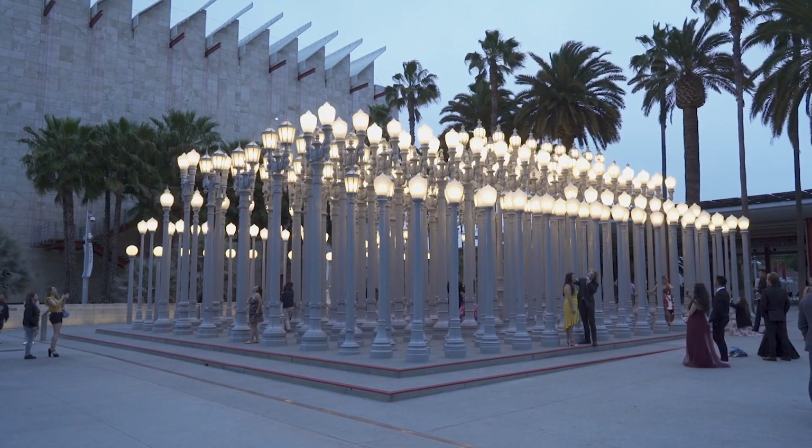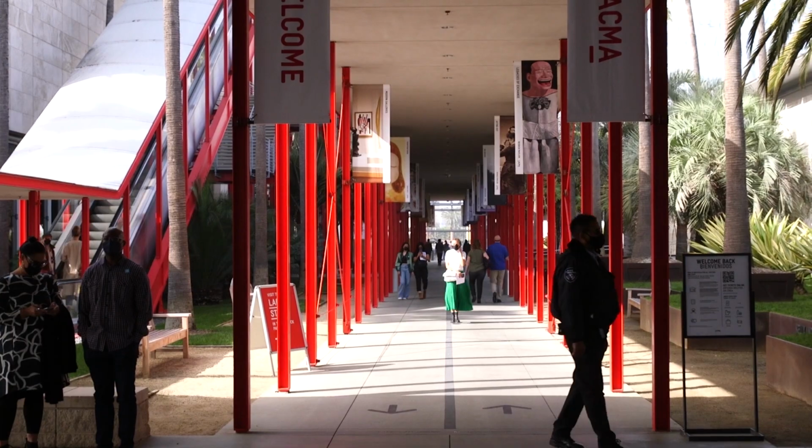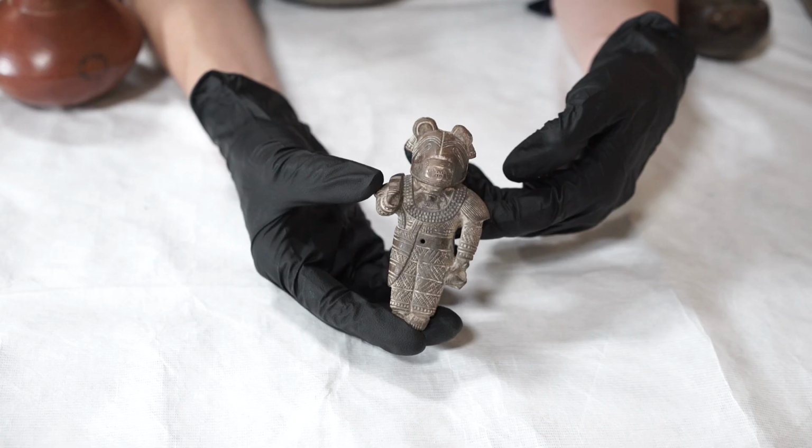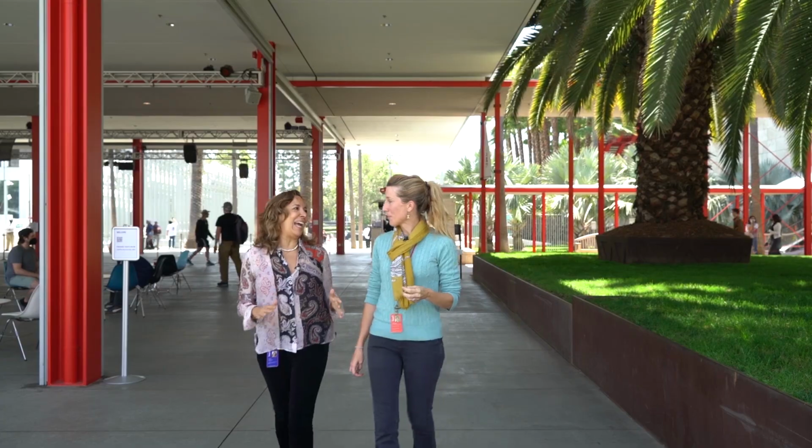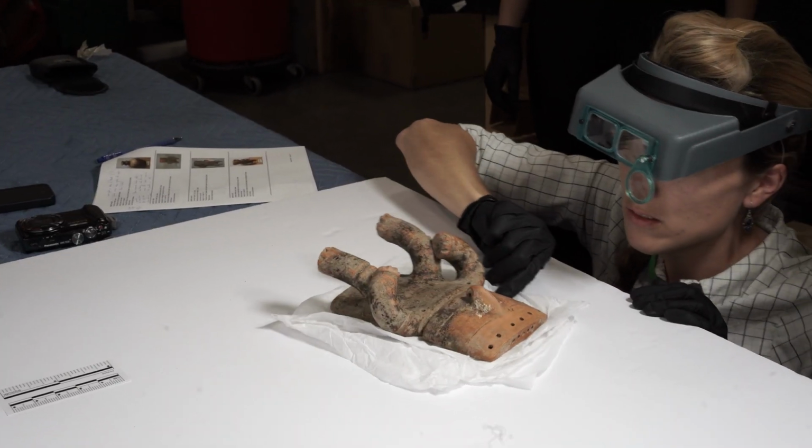The Los Angeles County Museum of Art is the largest art museum in the Western United States. With a very important and spectacular pre-Columbian ceramic collection that we needed to investigate. And now we're going to do a big exhibition with these objects here at LACMA, but there's not that much known about ancient Colombia. It's a challenge.